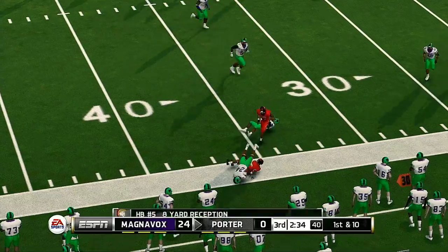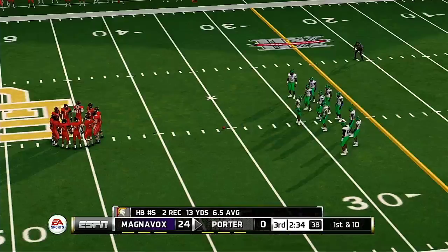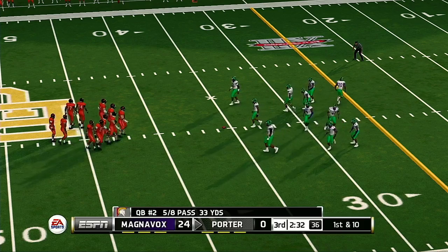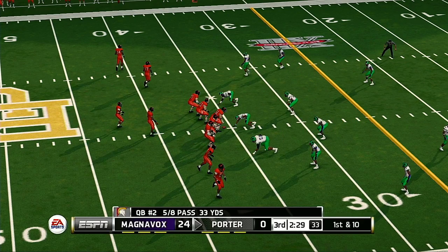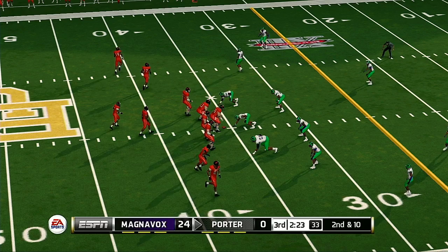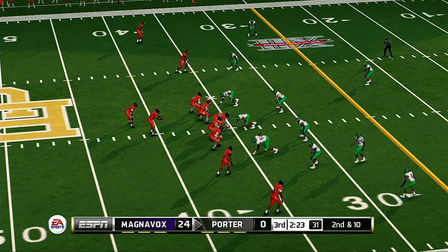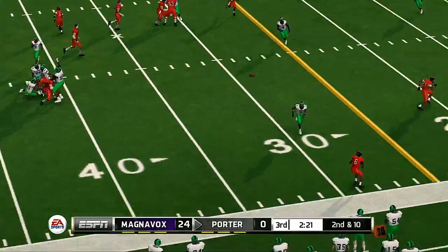He's got it with room to run. He gets hit out of bounds at about the 35. From the 35-yard line, first down. Throws it away. Brad, I just think this quarterback's got to do a much better job of being able to read that defense and make quicker decisions. And especially when the defense starts to get pressure, you've got to either get rid of that football or check it down or take off and run with it.